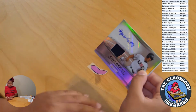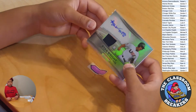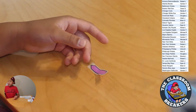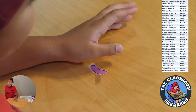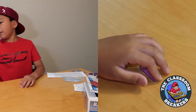So I do not know who this is going to. Because I've never heard of Ryan Wright. I don't think Ryan Wright plays for anything in the family. Alright, so very nice. Ryan Wright out of 740. Alright, that was super fun, guys. But right now, I'll be doing a quick recap. Quick little recap. That was a super fun break. And I loved that break.